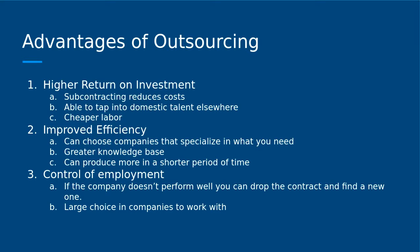You have access to the knowledge that's all around the world, not just where you are, in your own country. You can have people working for you who are specialized in your line of work. Let's say you make clothing. There are clothing manufacturers in different countries that use fabrics that we don't even have available to us. If they make the clothes there and ship it over, then now you have access to clothing from around the world.